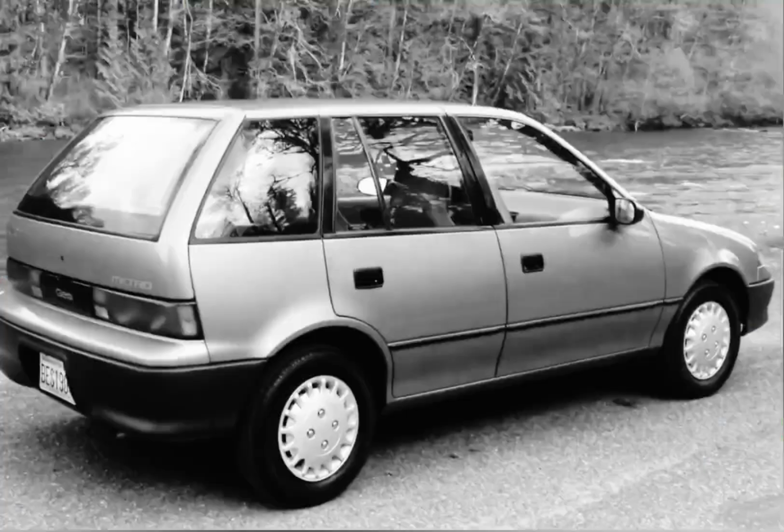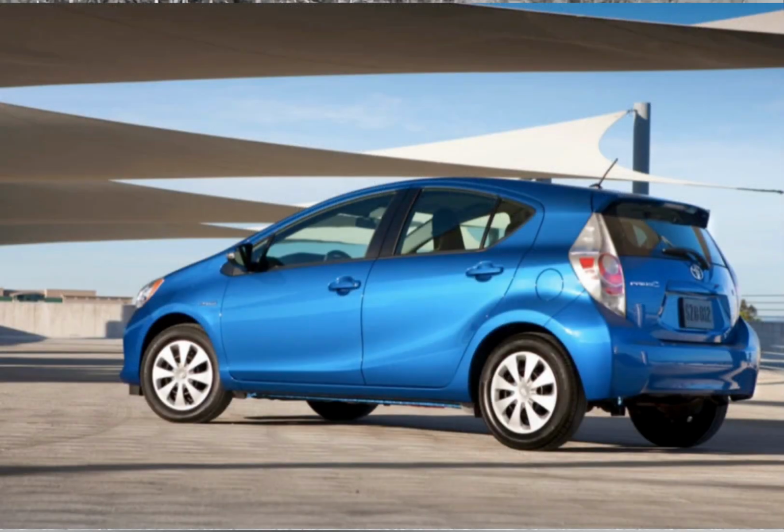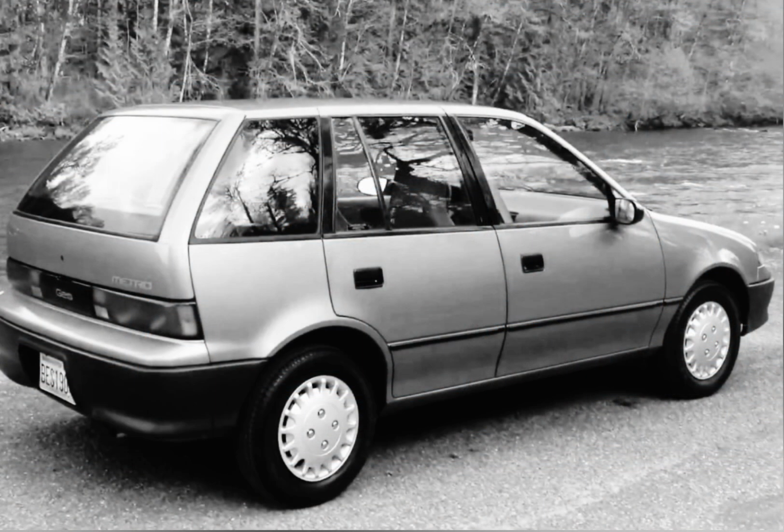Let's start talking about Geo by talking about its entry-level car, the Metro, which was meant to compete with cars like the Hyundai Excel and Ford Festiva of its era. Using a 1-liter, 3-cylinder engine, the Metro offered up to 50 miles per gallon, which is an impressive figure even by today's standards. The only car that I can think of that beat it, in the American market at least, was the Toyota Prius C, launched 22 years after.